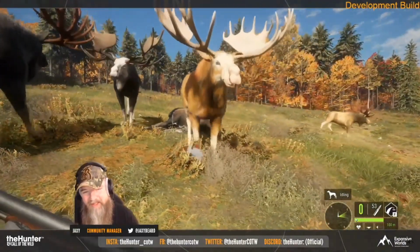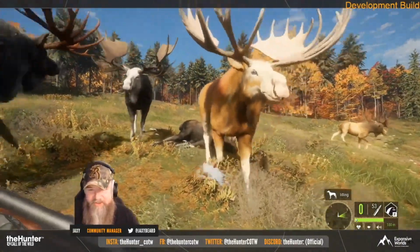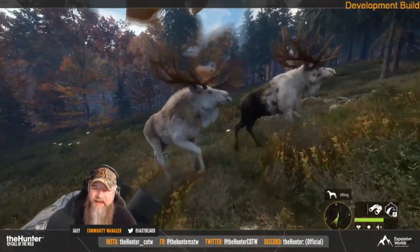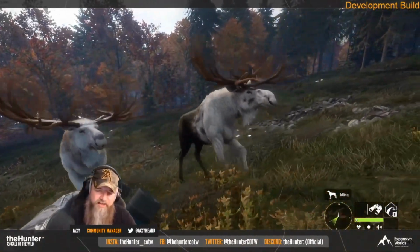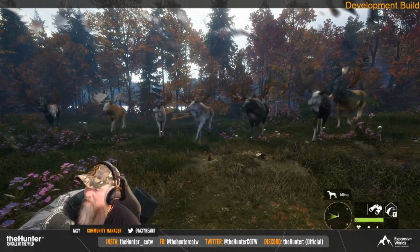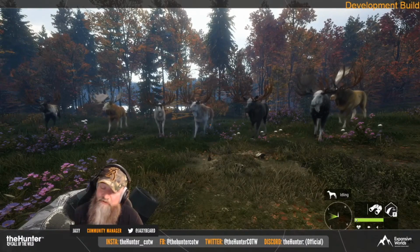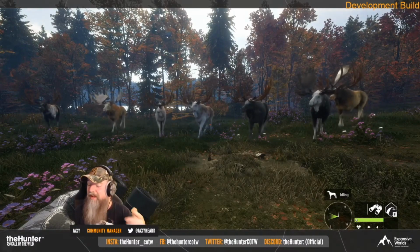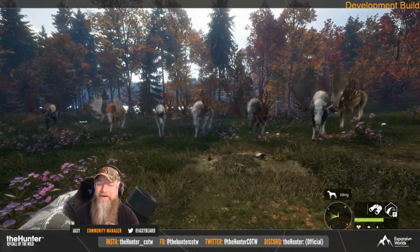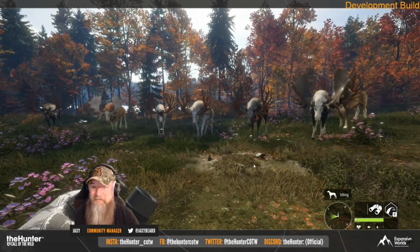But here you go. These are my favorites right here: the spruce and the speckled, mainly those two antler types specifically, and then the birch and the two tone. Again, the antlers I can give or take on those, but there you go. There you have all the moose variations. I think there are a couple more antler types. We didn't get to see them all, but here they are showing off to you.